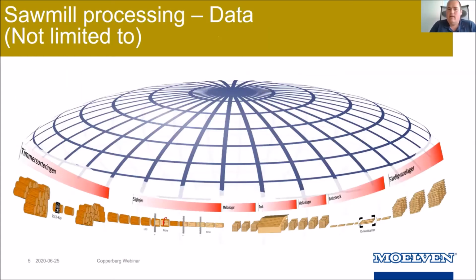So here in the lower part, you see the process in brief. We put the logs into a table and sort them, and put the similar logs in the similar pile. And then we debark them and we split them into pieces. We store them and we put them through the dry clean. After drying, we put them one-on-one and individually and cut the length, so that we maximize the value of each and every board. And then we deliver them to customer. This is a simple sawmill process.